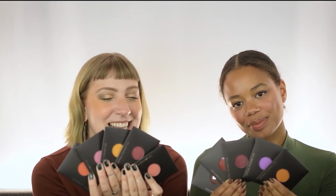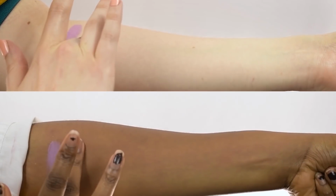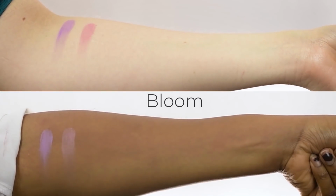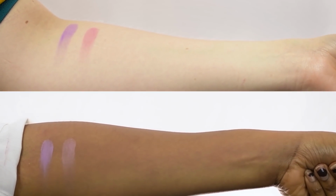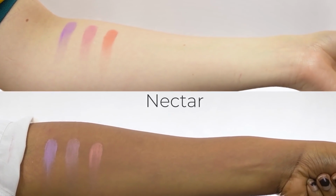Sounds good, let's go. So here they are. Here are our 10 blush shades, and let's start by swatching them and going over the shades that we have. The first blush in our lineup is this beautiful vibrant lavender shade called Hybrid. The second blush we have in our lineup is called Bloom, and it's this beautiful bubblegum pink. Next in the lineup is Nectar, which is a really nice true peach.